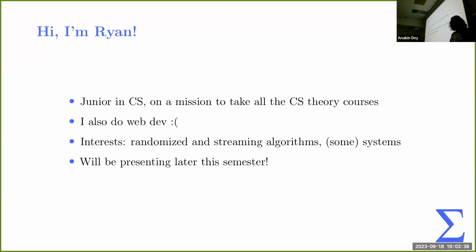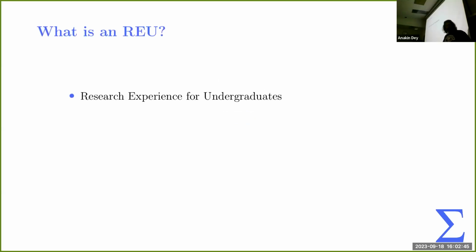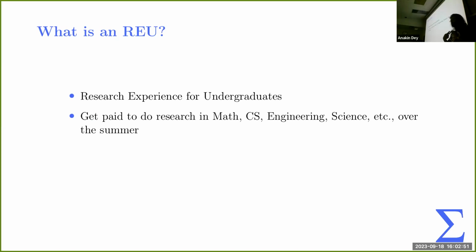But for now, what is an REU? Let's just get that out of the way. An REU stands for Research Experience for Undergraduates. These are fully funded by the National Science Foundation, the NSF, and their goal is to get people to do research in math, CS, engineering, other sciences, et cetera, over the summer at other universities.